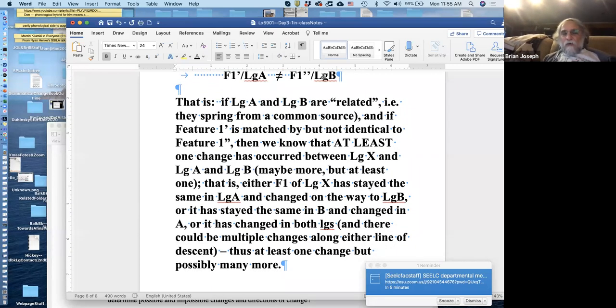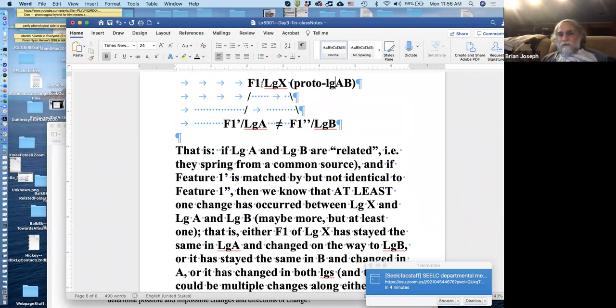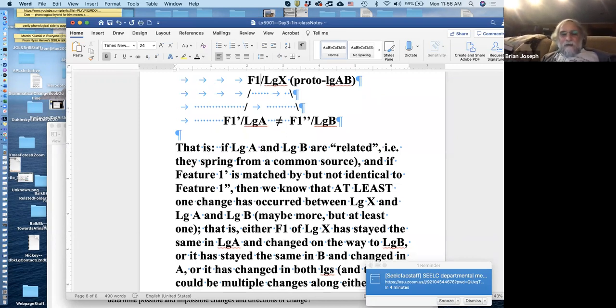Now, why do I say possibly many more? What is the upper limit on the number of changes that this kind of schema can give us? Anyone have any thoughts about that? Is it just a matter of one change? So suppose we start with F1 prime here in the proto-language. Is there just one change to F1 double prime? Anyone? Think about it. I'm not going to tell you the answer, but I'm going to ask you to think about it. Then we will come back to that at some point.